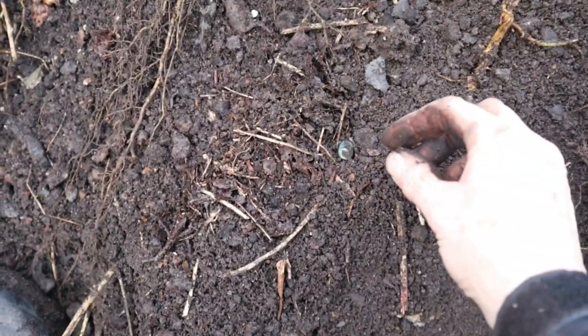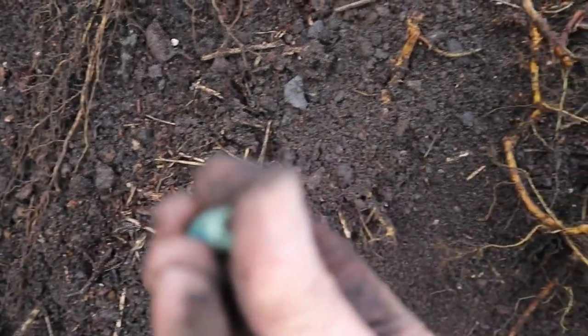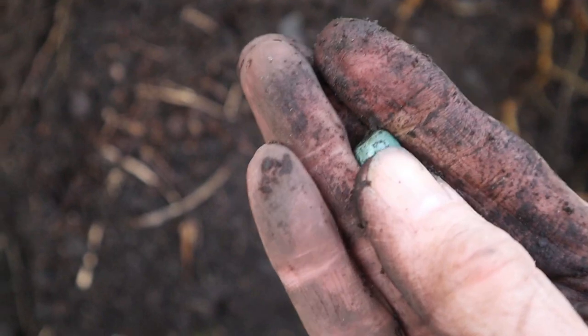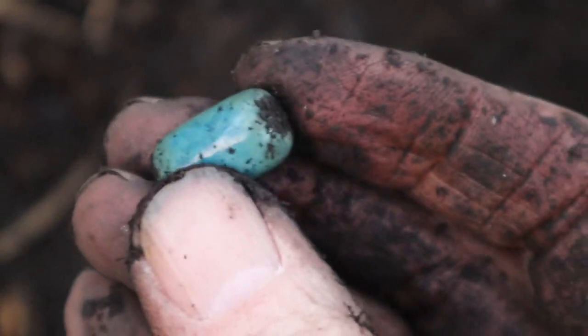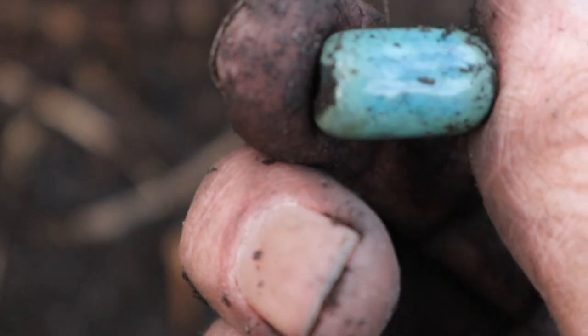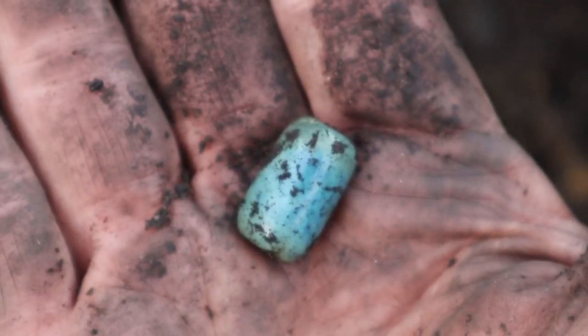Oh my goodness, I think I found a bead. Look at that. Oh wow, that's a nice one. Zoom in. Look at that. It's a beautiful colour. I love it. I think it's ceramic, a ceramic bead. It's sort of got a lustre finish. Wow. Wasn't expecting that. Yay.